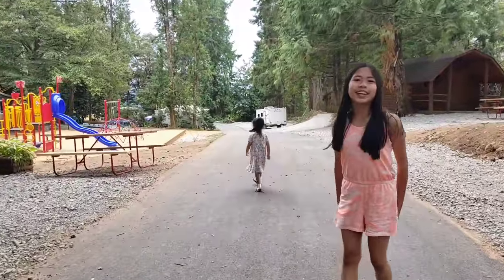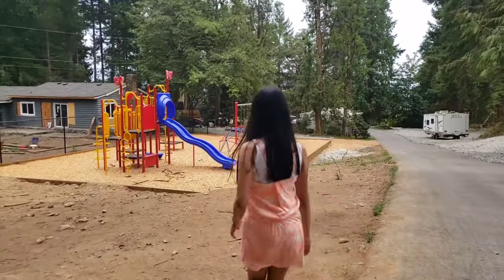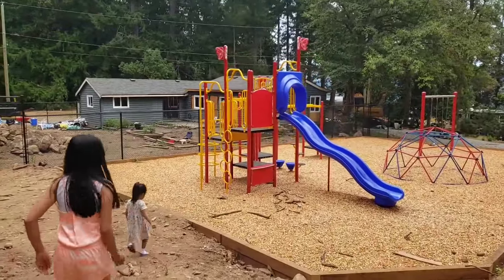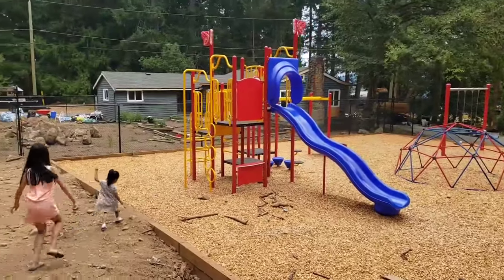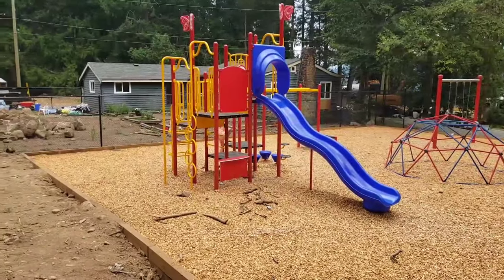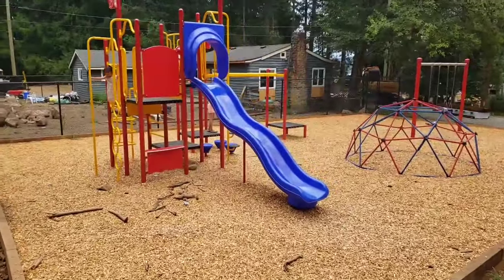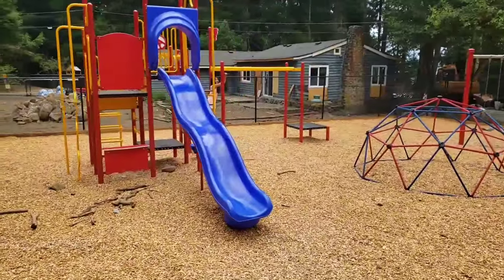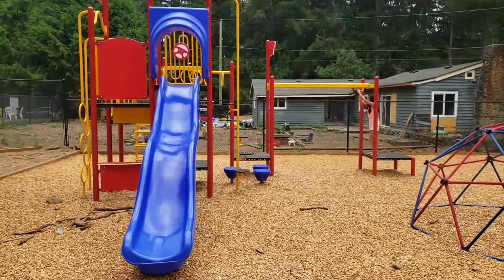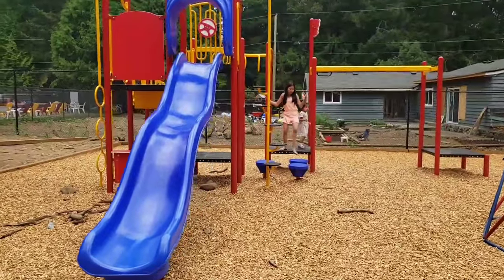You know, whenever you go down the slide with shorts and then after it hurts your legs. Oh, why am I wearing shorts? But I like this outfit a lot. Yeah, this is the playground. It's ours now. Nobody's here except for us. How about Avery? Oh look, we can play Floor is Lava here.